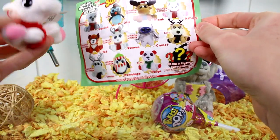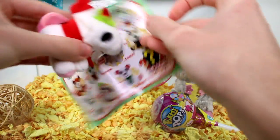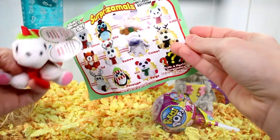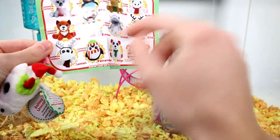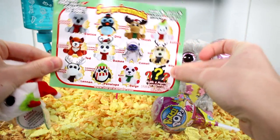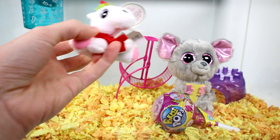Oh my gosh. We got the little common Ashley, the unicorn, or yeah, she's a unicorn. I was wondering if that was like a hat, but she has a Santa hat back there. Oh my gosh, they're so cute. I need a lot of these. I'd like to get that one as well, and the penguin, and of course the Yeti. I want to get a lot of these. Let me know in the comments below which one of these you would like to get. Also, I'd like to get the surprise mystery one.